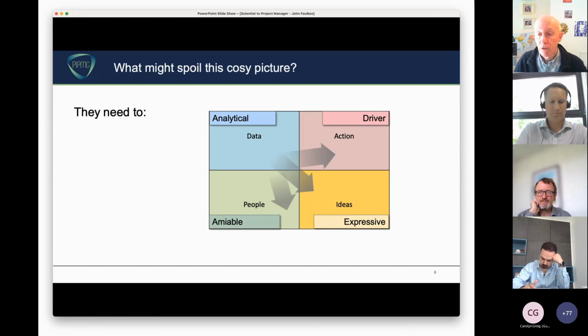Essentially, the first thing they need to do is have a mindset of the right relationship between themselves and the team members and the team members' functional departments. And it's easy for people to forget that team members have their own line managers, and their own line managers are there to support and develop them and to make sure that they're providing the right services to a project.